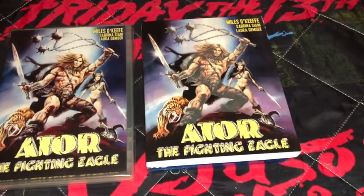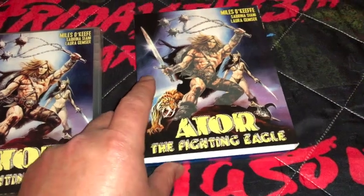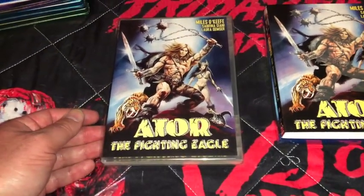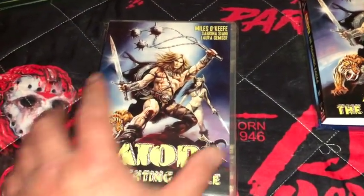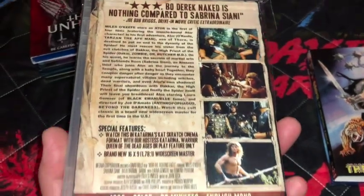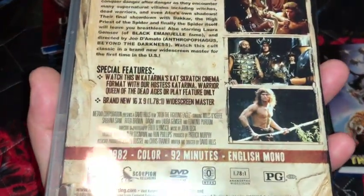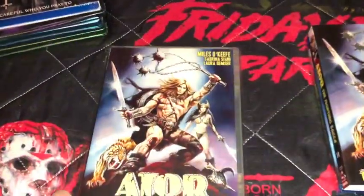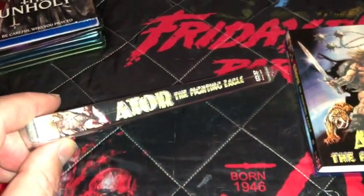The next one here is an upgrade, a Blu-ray upgrade from Code Red. The original DVD was from Scorpion Releasing, and this is Ator, the Fighting Eagle. And this is a very low, like a B movie, kind of a Conan the Barbarian ripoff. But it's from 1982. It's a fun watch. It's very cheesy, but it's a very good watch. Like I said, I enjoy this movie.